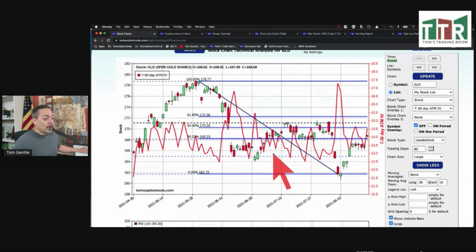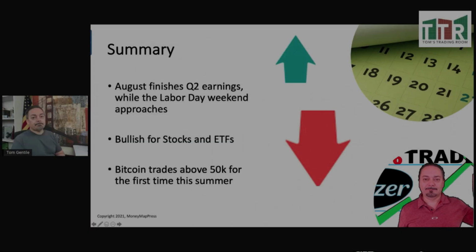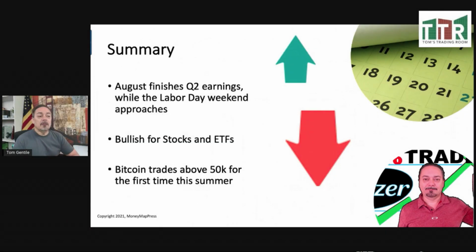All right. So looking at everything and summarizing everything, it looks like this. August, we're finishing up Q2. All right. We got Labor Day ahead of us. Typically, Labor Day is a bullish holiday for us. And what we've seen in the patterns of Labor Day is it's been extending beyond Labor Day by as much as a week or two.